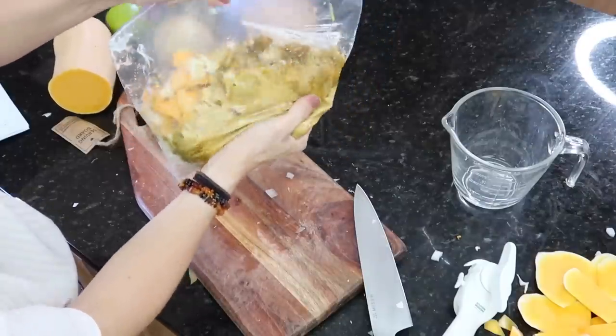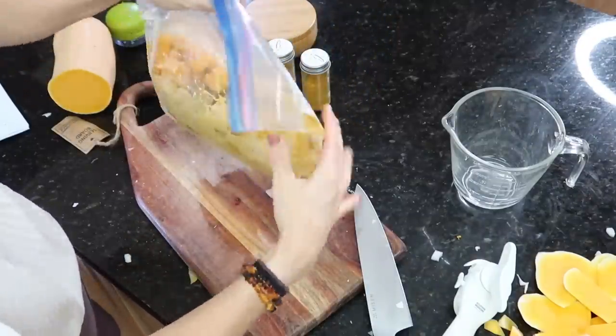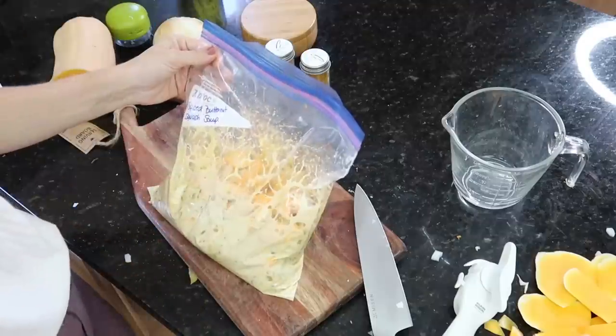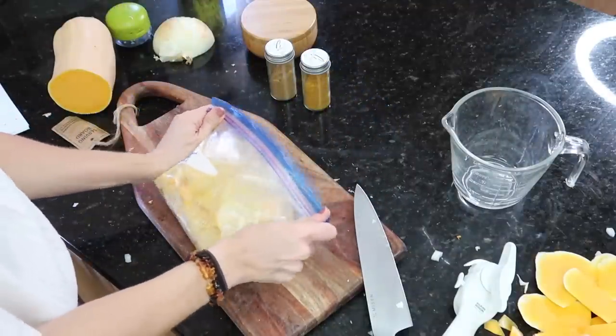Or I might have to add that to here because we are 6 people to feed. Oh, I don't know what I should do. Because really, I was probably 1 cup shy of 6. Oh my gosh, I don't know what to do. This is going to be great. Okay, try to get all of the air out of it.